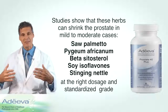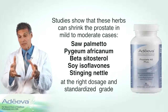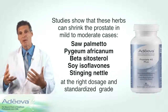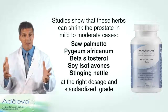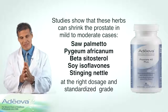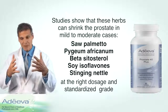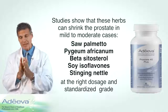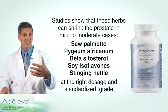Clinical studies using these particular compounds have shown that in cases of mild to moderate prostate enlargement, it can shrink the prostate down. So what are these natural agents? Well, you know some of them, like saw palmetto, which of course I used in the formula, but not just any saw palmetto. It has to be the right dosage and the right standardized grade. That's the only way it's going to be effective. The same is true for pygeum africanum, beta-sitosterol, isoflavones and stinging nettle.